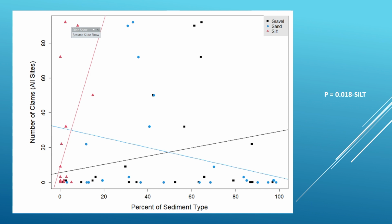And this is almost the same graph, but it has all sites included. So you can see a bunch of the zeros at the bottom. And here the silt was significant, but we believe that only to be because of how many points are plotted at 0, 0. The R squared wasn't very high.